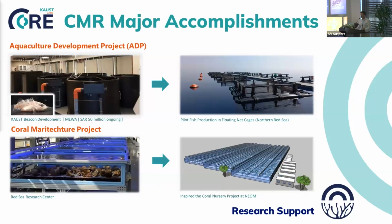Other major accomplishments: we have the aquaculture development project. As I mentioned before, this was regarding fisheries and finding the best fish suited for the area. And the coral maritecture project. This coral maritecture project is the inspiration for the coral nursery project at NEOM, where they're going to take what we did on a small scale and make it on a much, much larger scale.